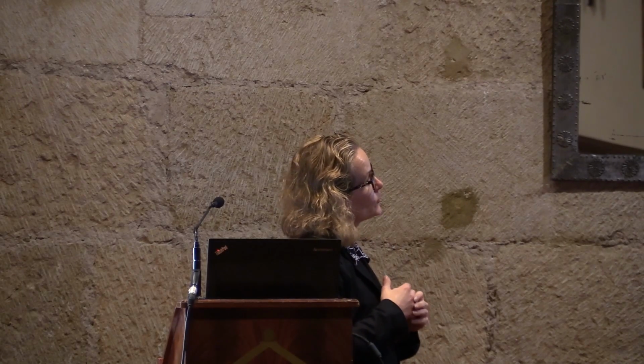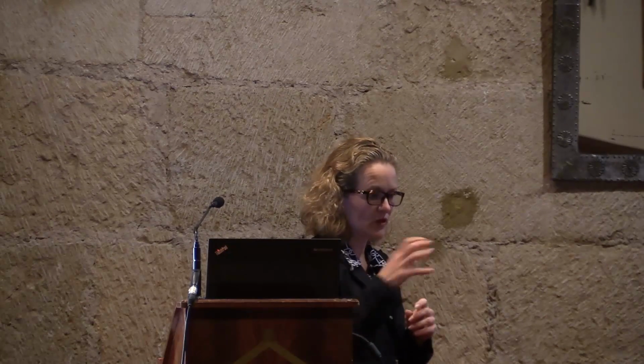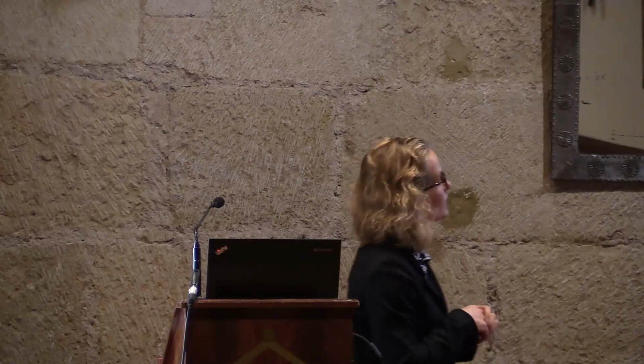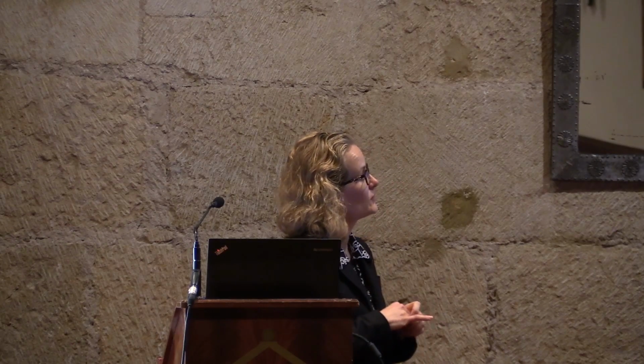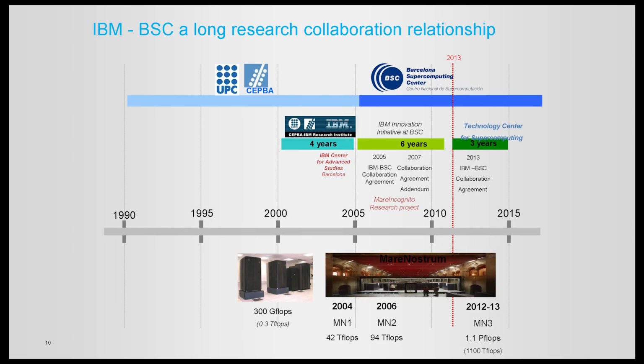So another collaboration that I'd like to touch on, throughout the day there have been conversations at various points about Barcelona. Essentially IBM and BSC have a long history of collaboration in Barcelona. This chart gives you an indication of how far back the relationship goes.